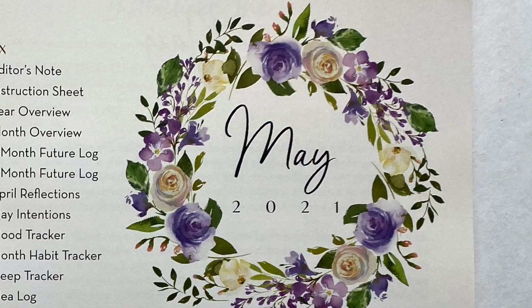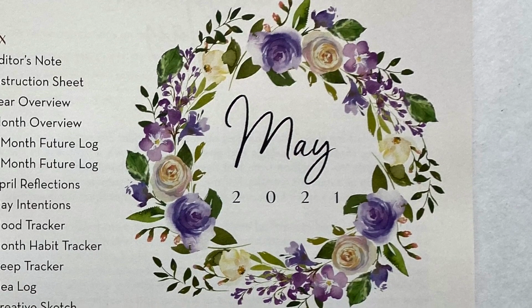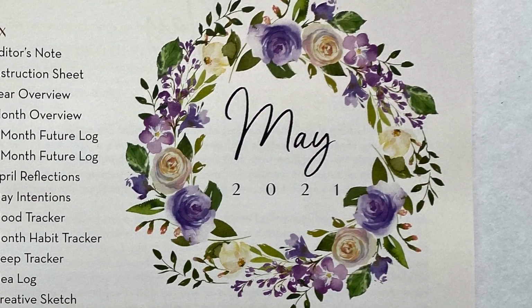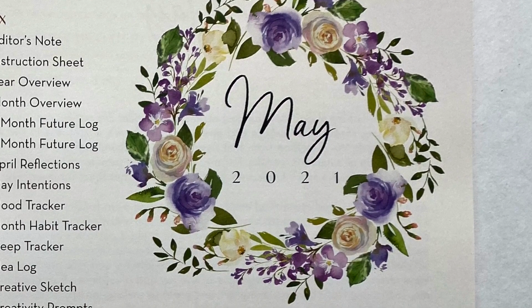I really like the index because all of the pages are numbered, so it does have that journal book feeling. And the May 2021 on that index page is just, again, I really don't think I've ever seen anything style-wise in terms of font and florals that is like my style. Never seen anything so much as this. That's my style. It's so beautiful.